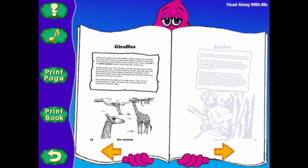When they do want a drink, they must spread their front legs and work their way down to the level of the water. Most people think that giraffes do not make sounds. That's not true. Actually, giraffes can make soft sounds, but for some reason, they very seldom make their noises.